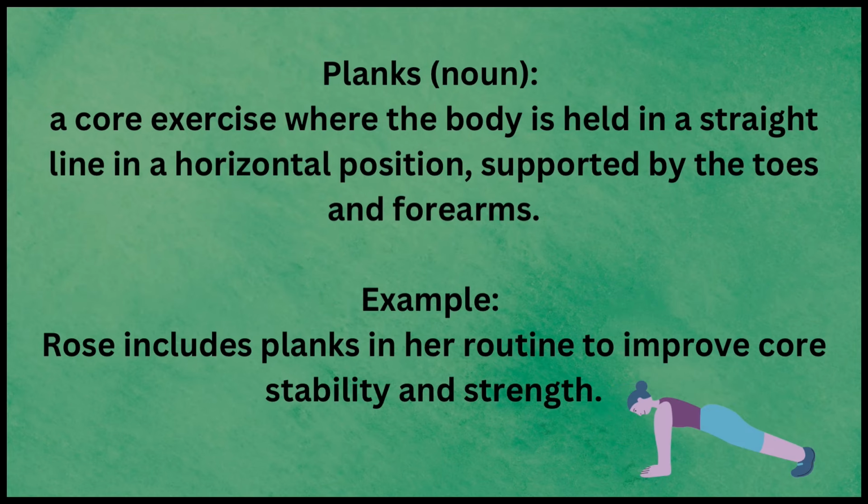Planks means a core exercise where the body is held in a straight line in a horizontal position, supported by the toes and forearms. Example: Rose includes planks in her routine to improve core stability and strength.